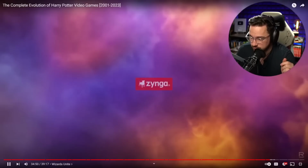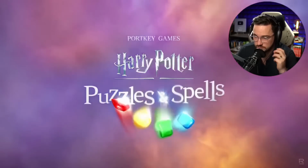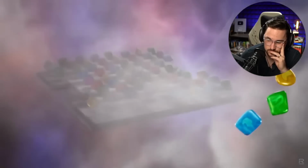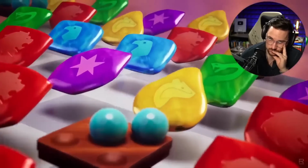Spells is yet another Harry Potter mobile game, although this one was developed by the mobile gaming giant Zynga and published by Portkey Games in September of 2020. It was released on Android, iOS, Kindle, and Facebook.